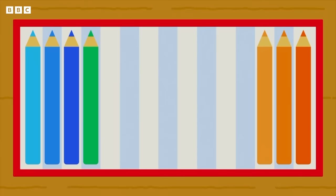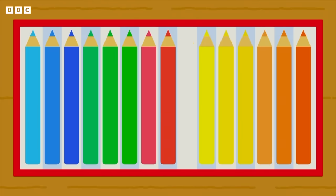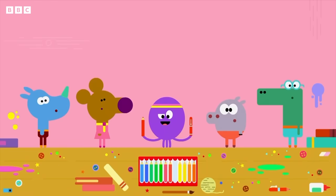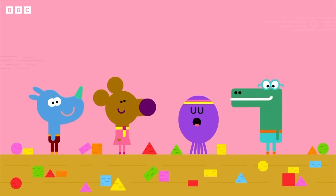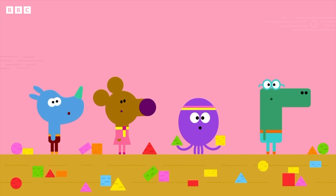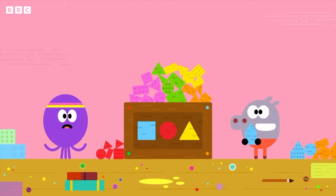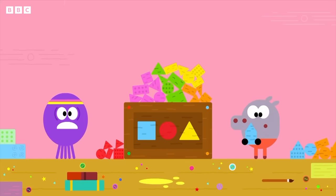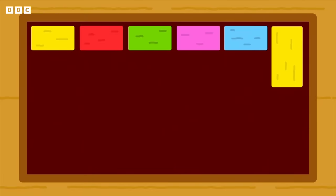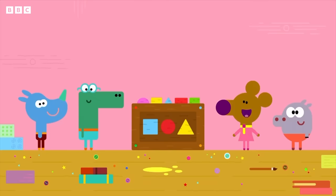Blue. Orange. Green. Yellow. Red. No, Roly. This is a pen. We're organising pencils. See? Now, let's organise the blocks. By shape. Pink. Green. Yellow. Roly. Yes? We need to organise them by shape. Otherwise, they won't fit. Oh. Rectangles. Triangles. Circles. Squares. It fits.